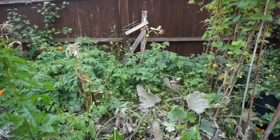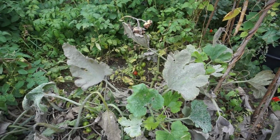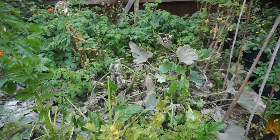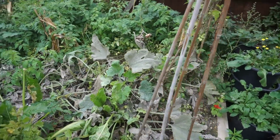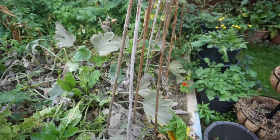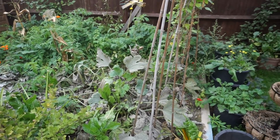So you can see what's happening here. Got a few tomatoes down there, some that are ripening, so I'm going to take them. The green ones I'll probably give to a friend of mine who likes to make chutney, and he'll give me a jar or two of that. So that's probably what I'll do with them. I'm expecting this to be sorted soon. In fact, I may even target this afternoon, but we will see.